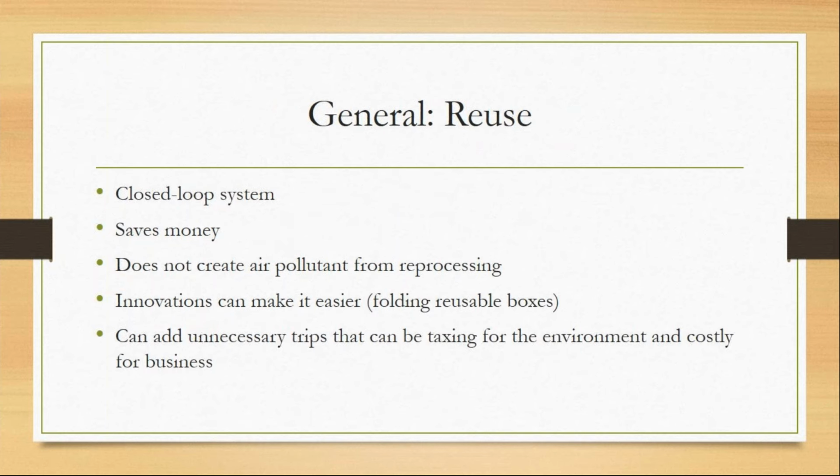And then reuse is another thing to discuss. So it's a closed loop system. You're not putting everything back into a landfill. I know there's some new solutions with pallets where they're made out of a more durable material and then just filled up with sand when they're in use, and they can be folded up and deflated, so to speak, compressed down, and they can travel back, and that will save money.